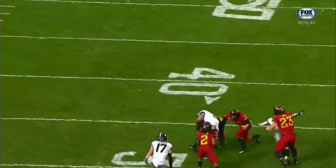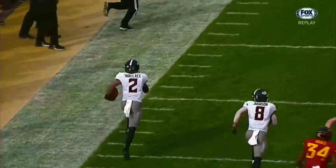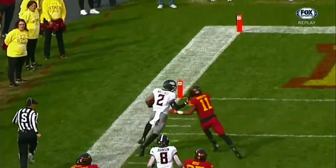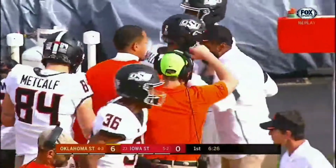A little bubble screen. Eisworth comes up to make the play, and he's their best tackler, doesn't wrap him up, and he got let off the field. But what a stiff arm there at the end of the 1, 2, stays in bounds and gets in the end zone.